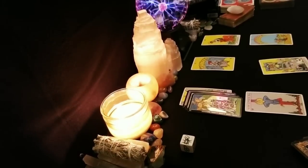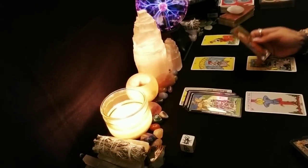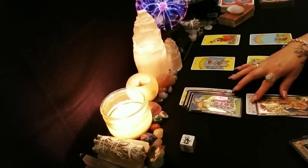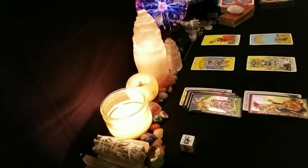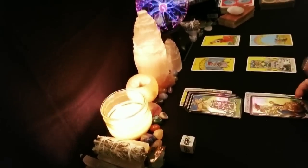What do we got? We have the Emperor. Jeez. So, looks like with the Emperor, it's going to be time to take charge of the situation and start living the authentic life that you want. Start doing the corrections that are needed. Clarify the Emperor, please.